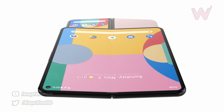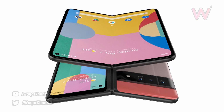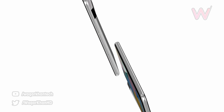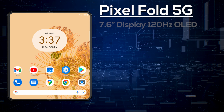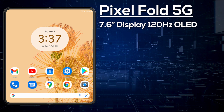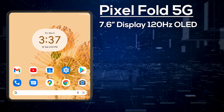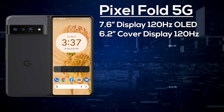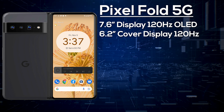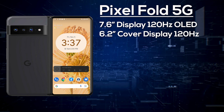Now, for those of you excited for the Google Pixel Fold 5G though, we're now going to run through the full specs, design, and the expected pricing to help you guys decide if this is the phone for you. So with the Pixel Fold 5G, we get a 7.6 inch main display when unfolded. It's a 120Hz LTPO display, but the exact resolution is still unknown. When folded up, we get a cover display, which is a 6.2 inch display. Again, the resolution is unknown, but it will be a 120Hz LTPO display.